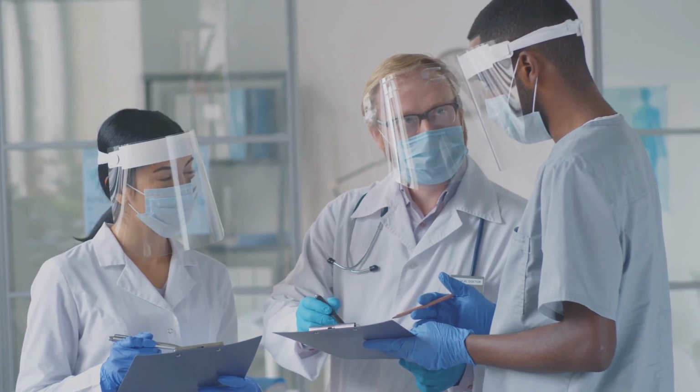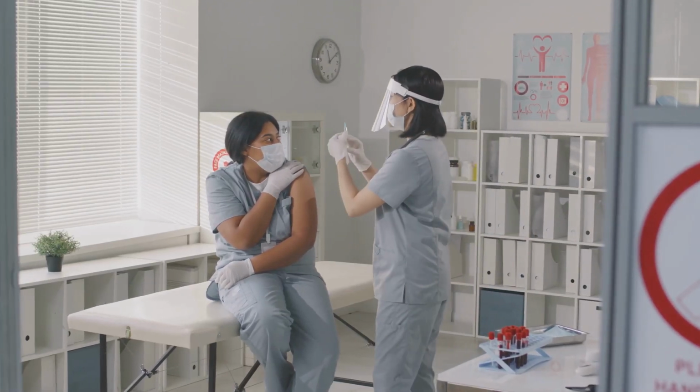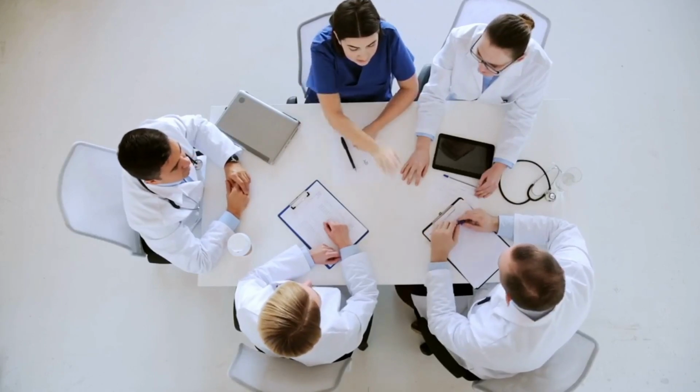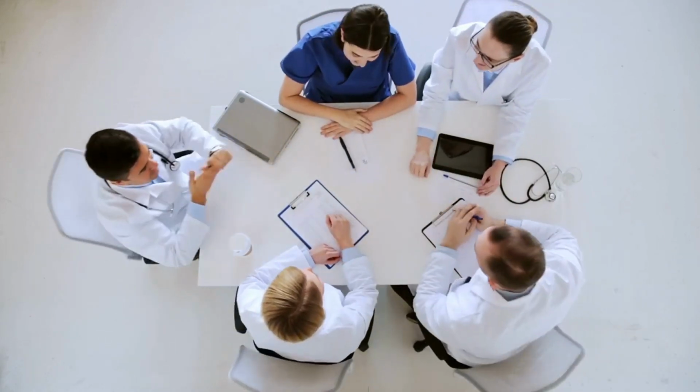Identifying and assessing risks is only half the battle. The true value of a risk assessment lies in implementing control measures to manage those risks. This cyclical process ensures that our efforts to mitigate risks are ongoing and adaptable to changing circumstances.